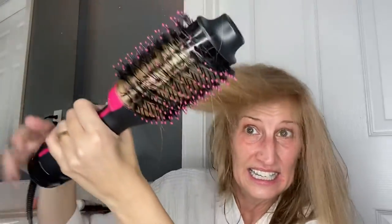Nobody has to know. Putting the right thing in now. This is the hair protectant because I'm about to blow dry my hair. Okay, so I've got that all combed through. It won't let go.